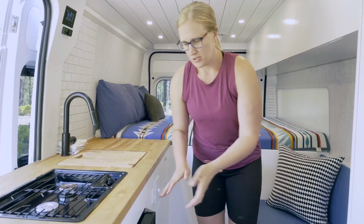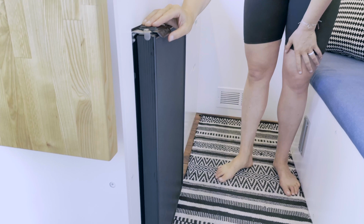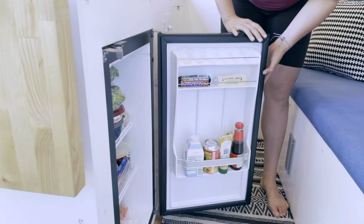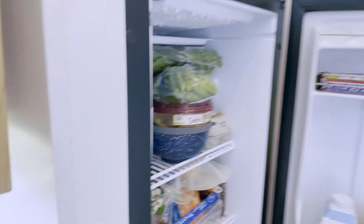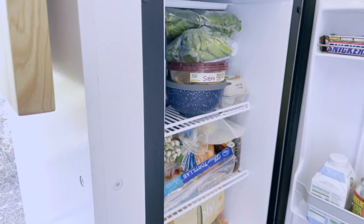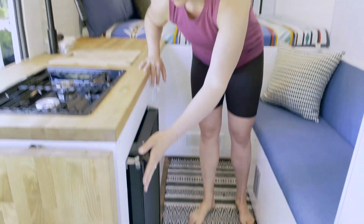What else do we have in our kitchen? We have a NovaCool fridge. I believe it's 3 cubic feet. And so I'll just show you guys. It's pretty packed right now, but we've been really happy with what it's able to hold. We even have some extras in there, like some bubble water and regular water that's cooling down.